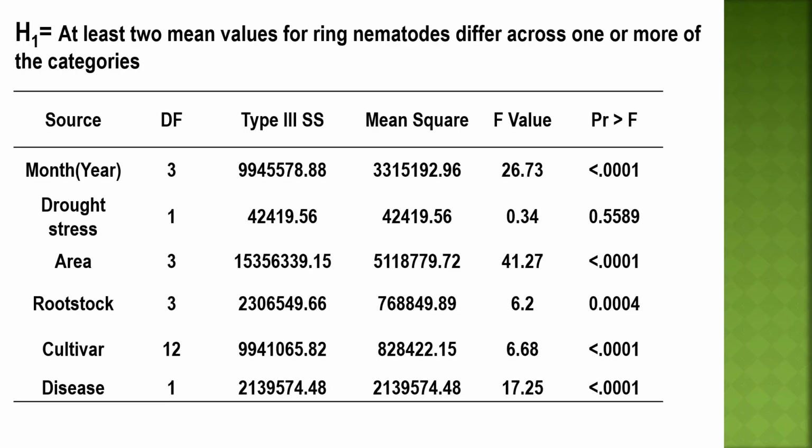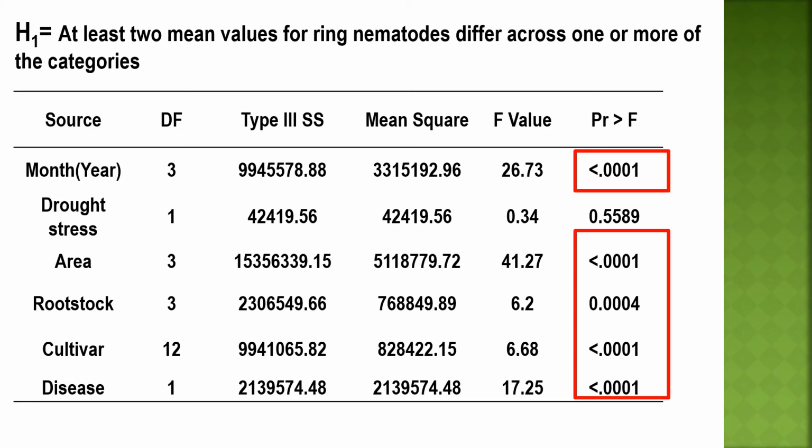We then proceeded to determine the effect of each of the factors in explaining the differences in the ring nematode values. We found that all except drought stress were significant in explaining differences in the ring nematode densities. However, since our data was not balanced, and by that I mean that the data points in the analysis for each factor were not equal, pairwise comparisons of the least square means were conducted to explain where the differences in the ring nematode values occurred.